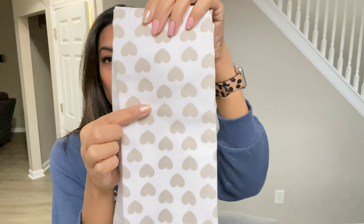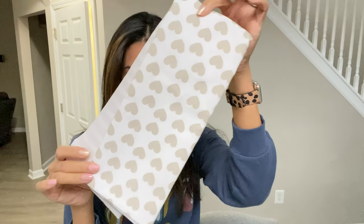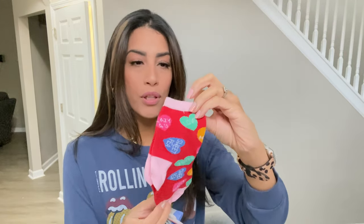And then the second one is white with a bunch of gray hearts. I thought that was really cute to put in my kitchen. And then talking about Valentine's, I do usually give my kids something very small for Valentine's. Usually just maybe a balloon, candy, a teddy bear or something. So I found these and I thought they were really cute. They were both a dollar.